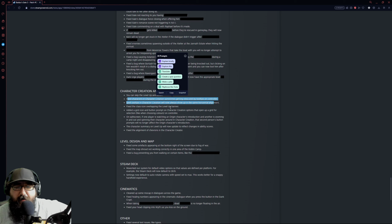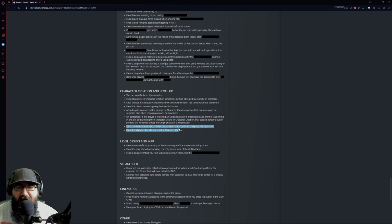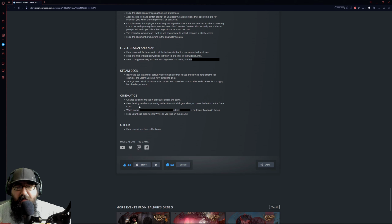Fixed class icons overlapping the level up bar. Character summary on level up will now update to reflect the changes in ability scores. That's nice. Fixed healing numbers appearing in cinematic dialogue when you press the button in the Dank Crypt. When taking the Nether Stone from Orin, dead Gortash no longer floating in the air. That's actually pretty funny. Fixed your head clipping into Will as you kiss on the ground.